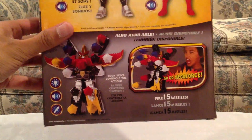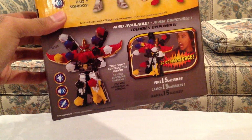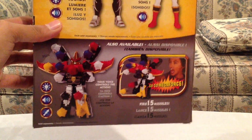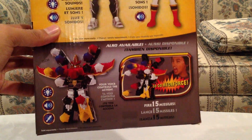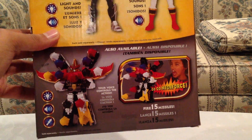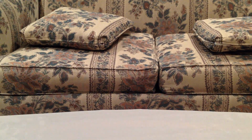Then the bottom has an ad for the Battlefire Megazord here, the one that shoots the missiles with the voice command. So I'm still on the lookout for that as well. Once I get that, stay tuned for a video of that. I'm not really looking forward to it, but gotta review it. So yep, that's basically the packaging there. So let's move that out of the way.